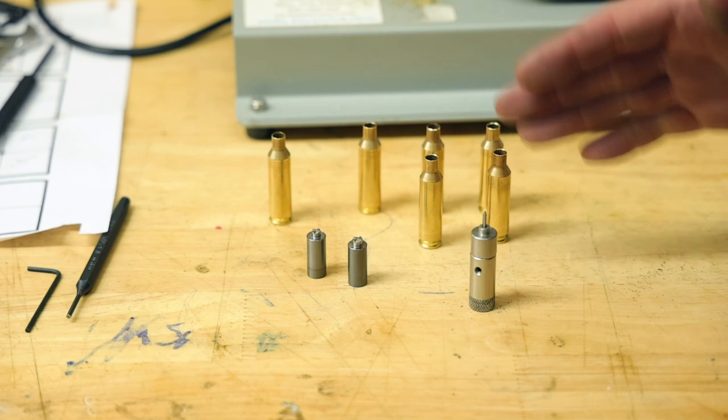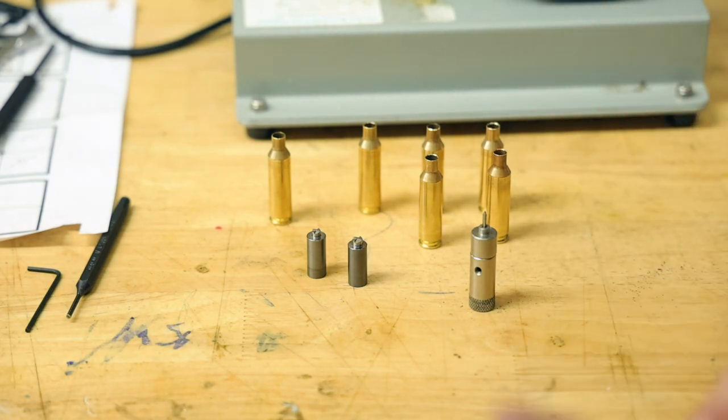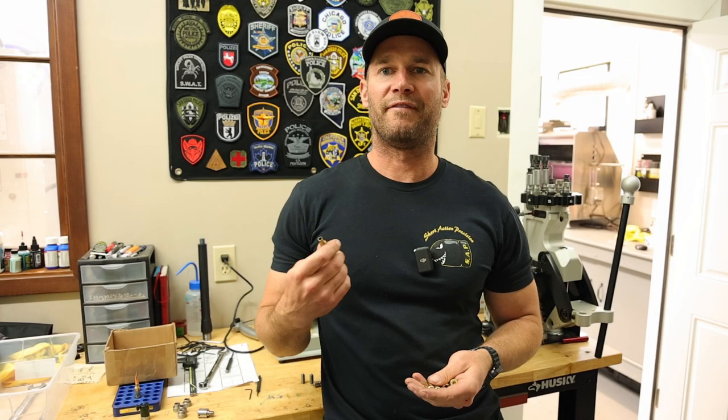And once again, it's repeatable, it's consistent, and it gives us the results that we want for what we're trying to do with our rifle. All right, now we come to our very last process here.